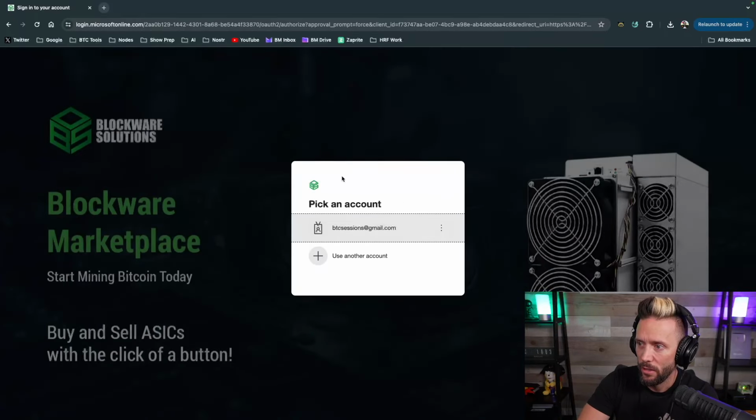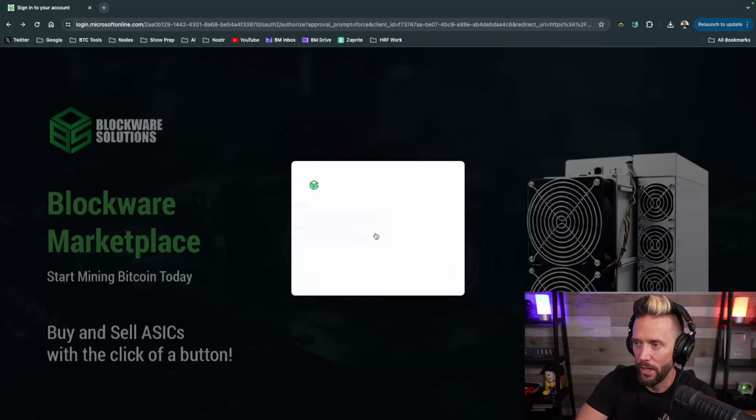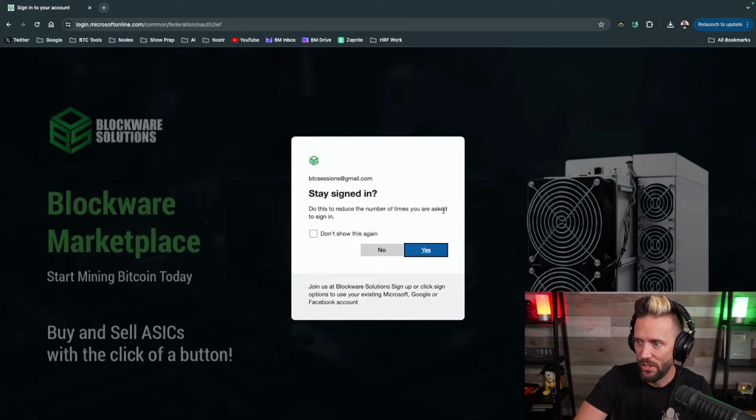Okay. Now here, you can see I already have an account. However, if you do not have an account, it will ask you to sign in or create an account. And this is simply a name and an email. Okay. But I will use my existing account here and I'm going to get signed in, and then we'll see what other stuff I have to plug in to get set. And yeah, I'll stay signed in here.